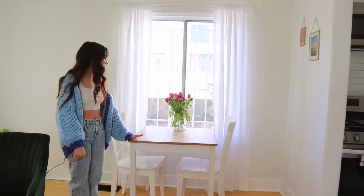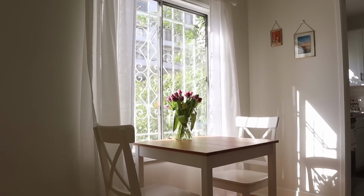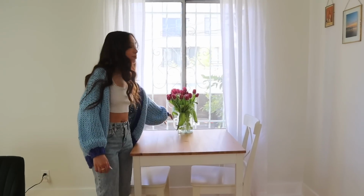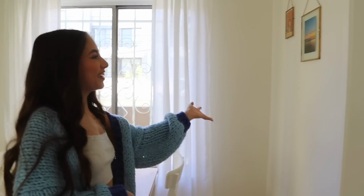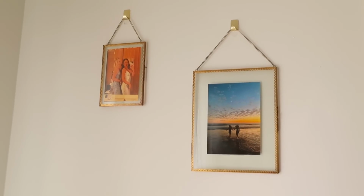And then this is one of my favorite parts of the house. This table is from IKEA. I think this is just such a cute little setup right here. And then we have this mason jar vase. And then over here we have our little mini picture wall. These are just 2 pictures of us. These frames are both from JCPenney, along with the mason jar picture.